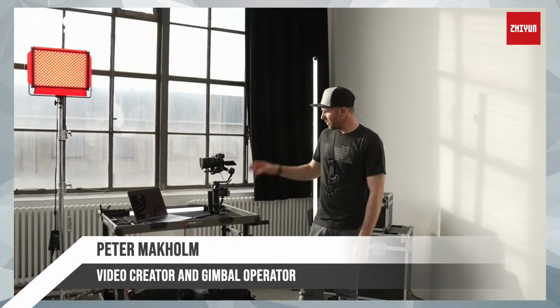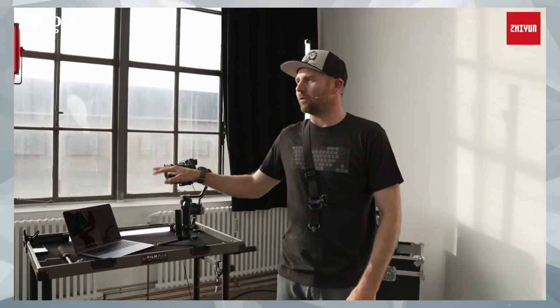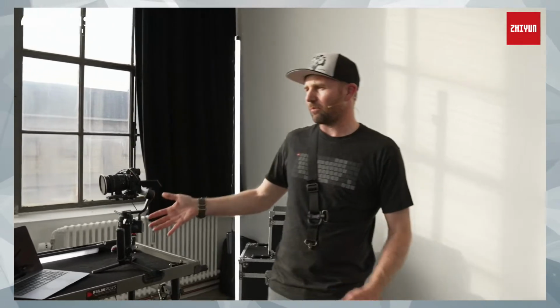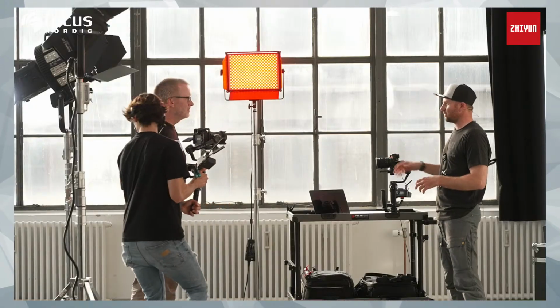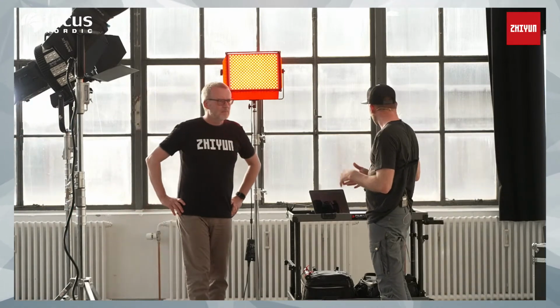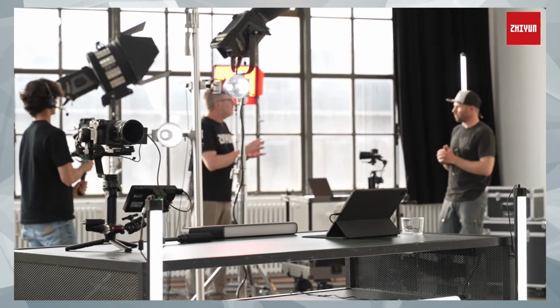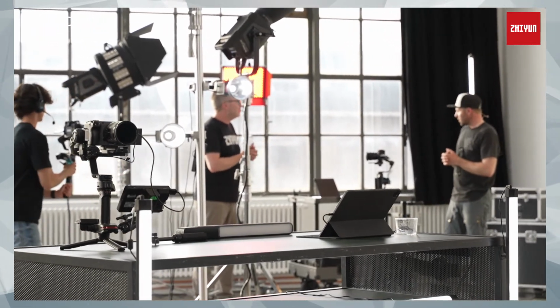And then often I get asked about IBIS on the gimbal, because most cameras today have some kind of in-body stabilization. And I normally tell people to turn off the IBIS because it can interfere with the gimbal. But sometimes... And sorry for interrupting. How do you see that it interferes?